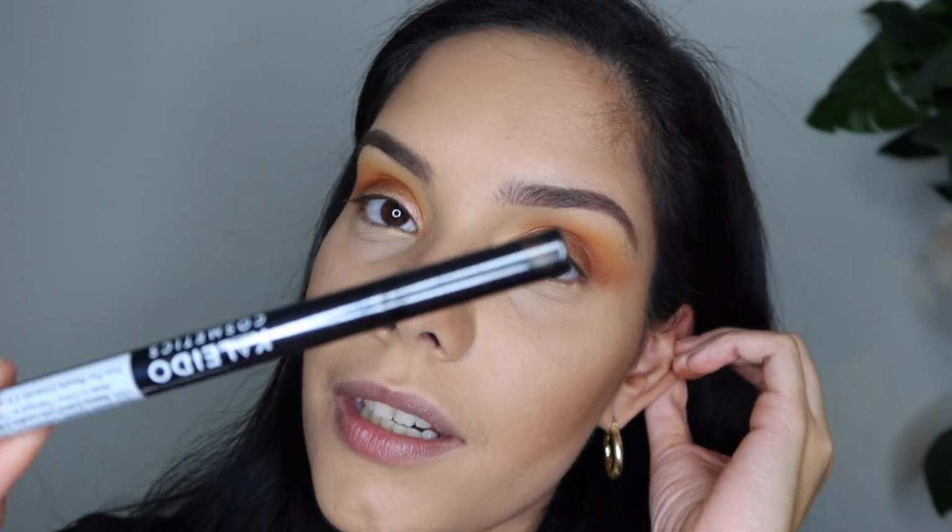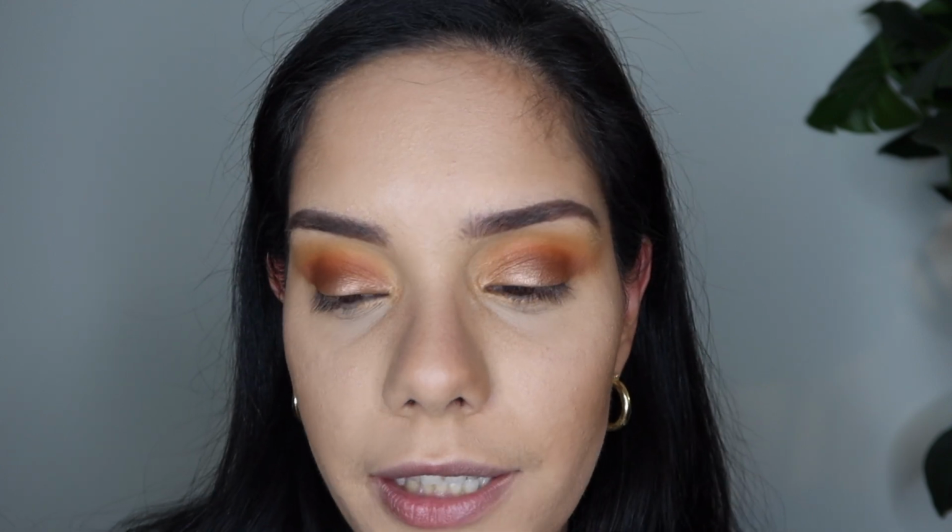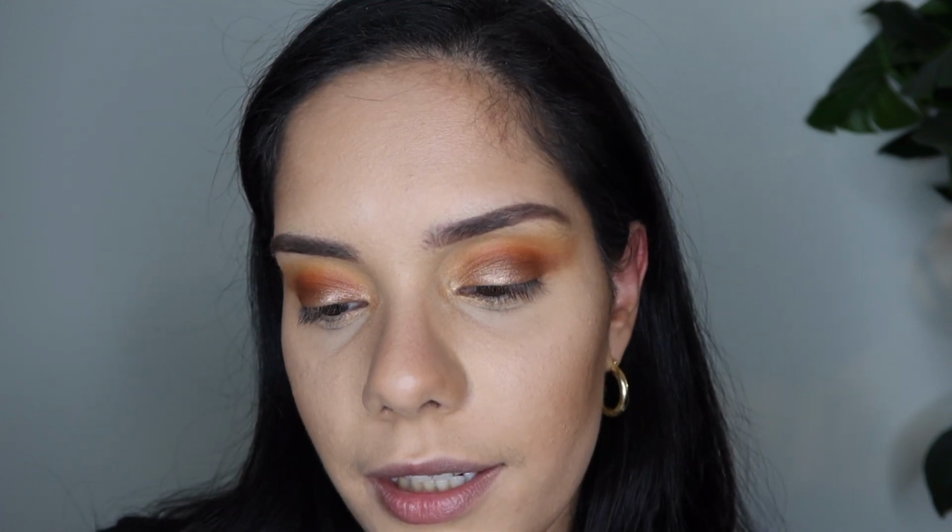So this is the Obsidian Kaleido waterproof eyeliner pen, which I haven't tried before. I don't see the need for waterproof products that often, but my eyes can get a little watery, especially if it's windy outside. My eyes are pretty sensitive, so I do want to try this out and see if that helps out with my watery eyes.